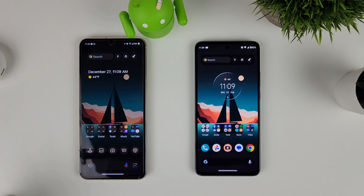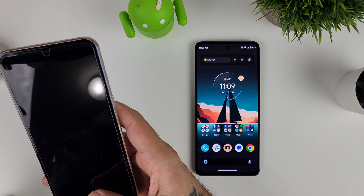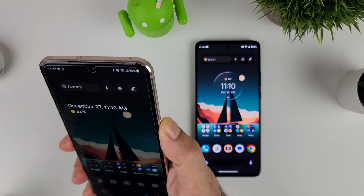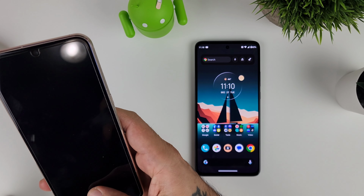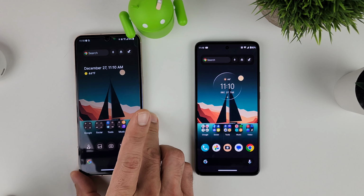Going on over to fingerprint sensors, the LG V60 does have an optical in-display fingerprint sensor, which can be seen on your always-on display, and I think it has gotten pretty fast over time. There is no facial recognition on the LG V60. Unfortunately, they never gave us any facial recognition on this device.